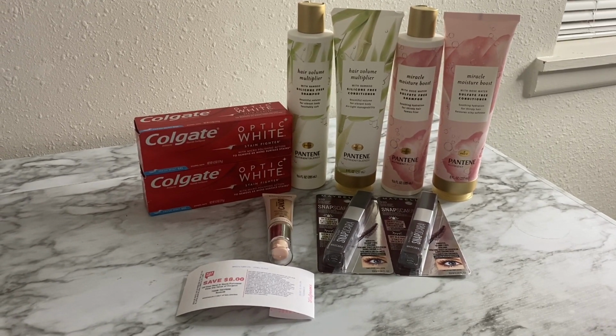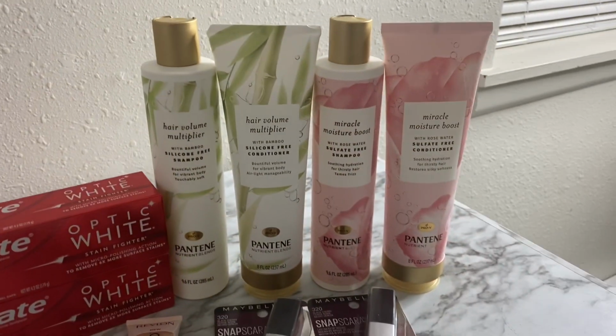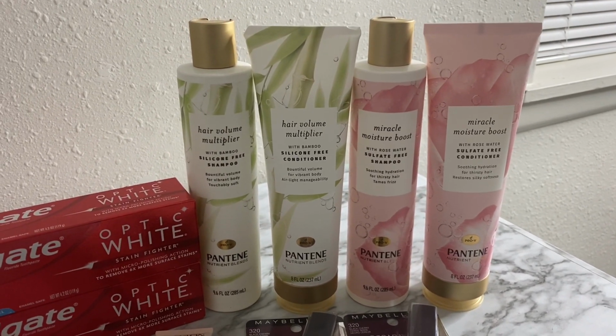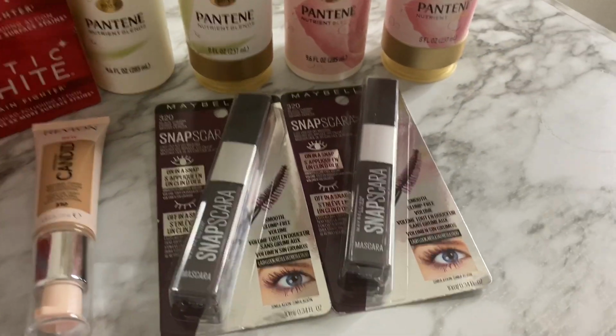So let's go ahead and get into the deals. As you can see, I have 2 Colgate Optic White toothpaste. I have this new Pantene. I've never purchased this before, and this is the Pantene Nutrient Blends. I have this Revlon Photo Ready Candid, and I have 2 of these Maybelline Snap Scara.